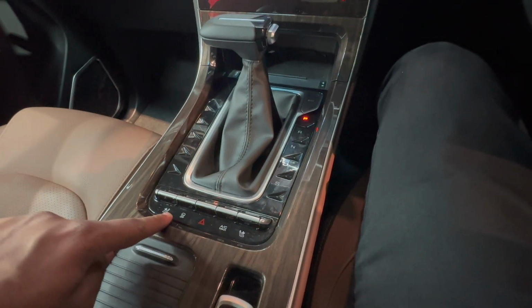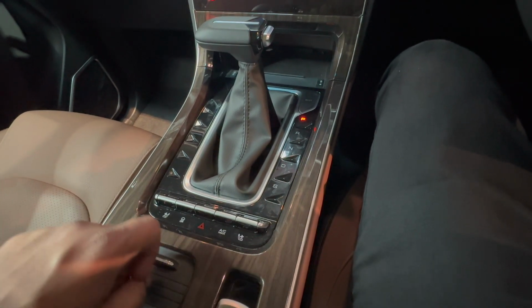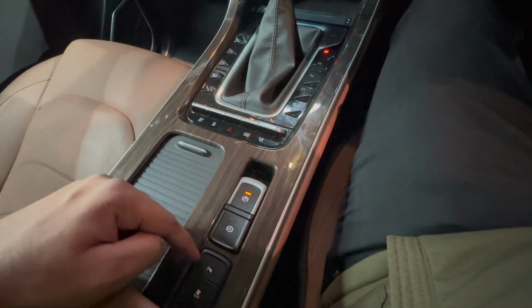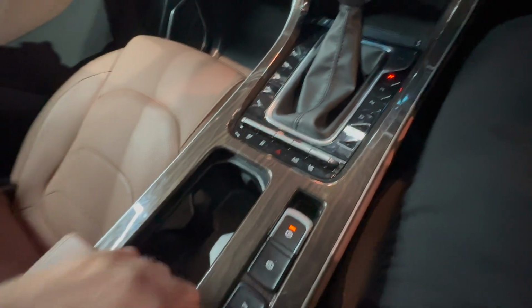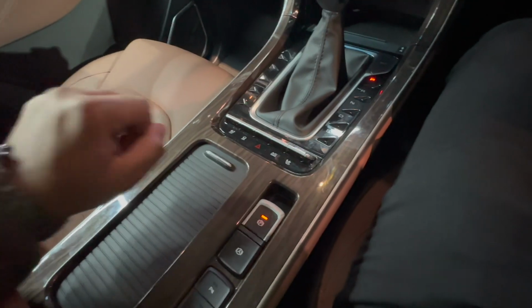The piano blacks and this wooden treatment give the center console such a premium feel. It is really nicely done by MG. The parking brake is electric with auto hold function, park assist. So obviously the features are there since this is an MG. You get 2 cup holders with this blind which feels like it's picked up from a Mercedes or BMW. So it's very premium, very nicely done.